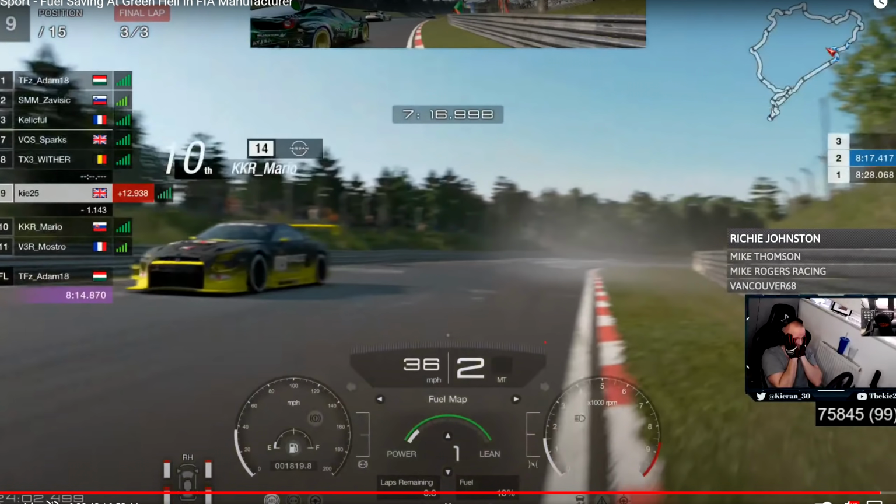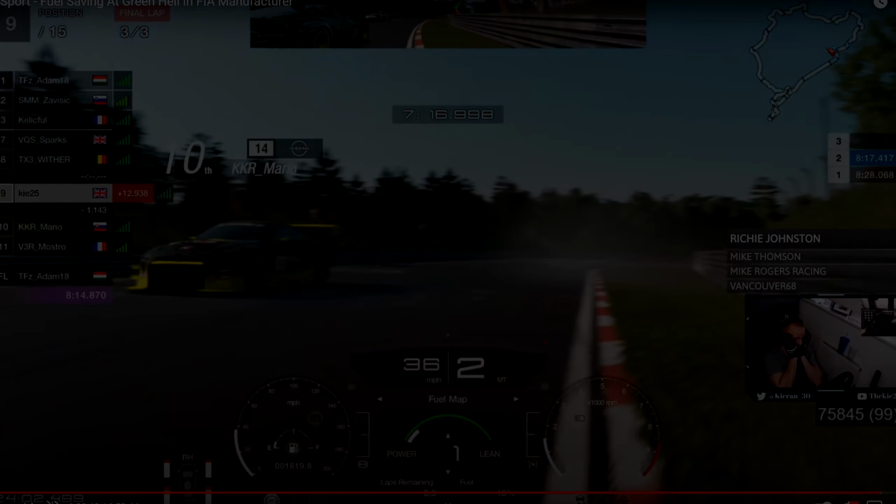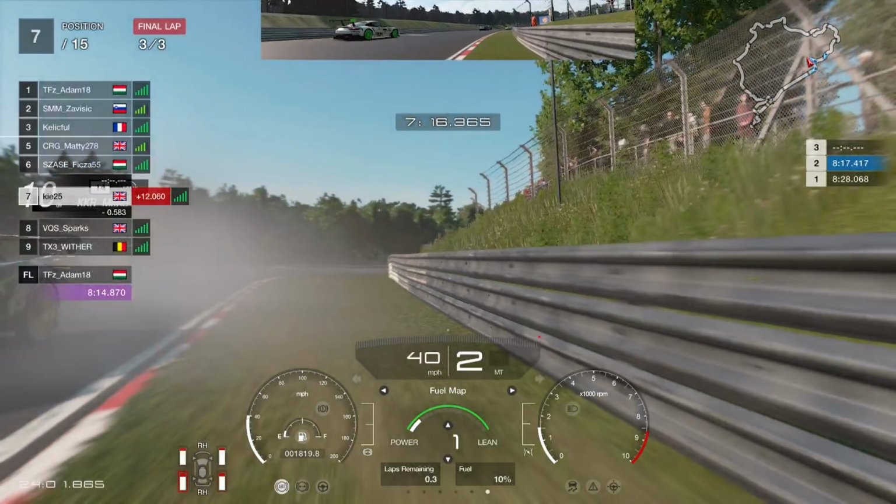This was done live on stream, and I think this is a learning experience of Nordschleife, because if you look at our fuel, we had about 10% of fuel going onto the final straight, which was more than you need. I could have revved it to the maximum in that Porsche, and it would have been flat out all the way to the finish line.